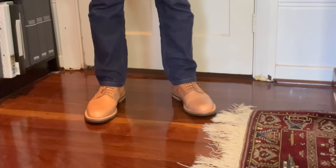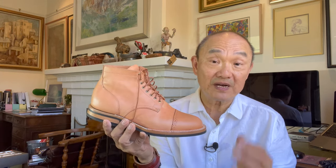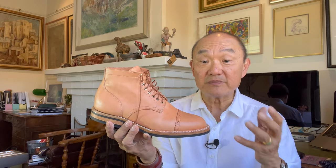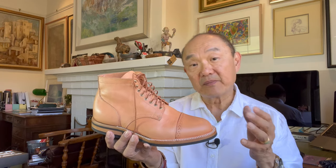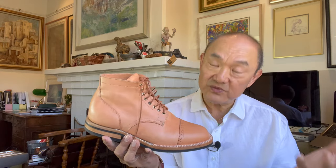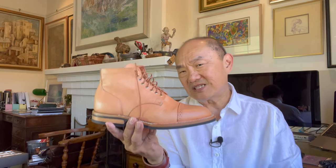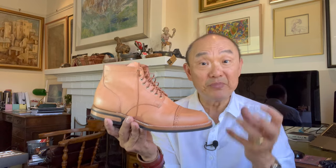Okay, let's sum up. So now to value. They sold for US$475. Now that compares at that sort of price range with Oak Street Bootmakers and Truman Boots. And they are a bit more than Parkhurst and about $100 more than Grant Stone, which, as we know, has economies of scale in China. That's a difficult range to market, I think, because it's quite a busy price bracket in terms of the brands that are there.